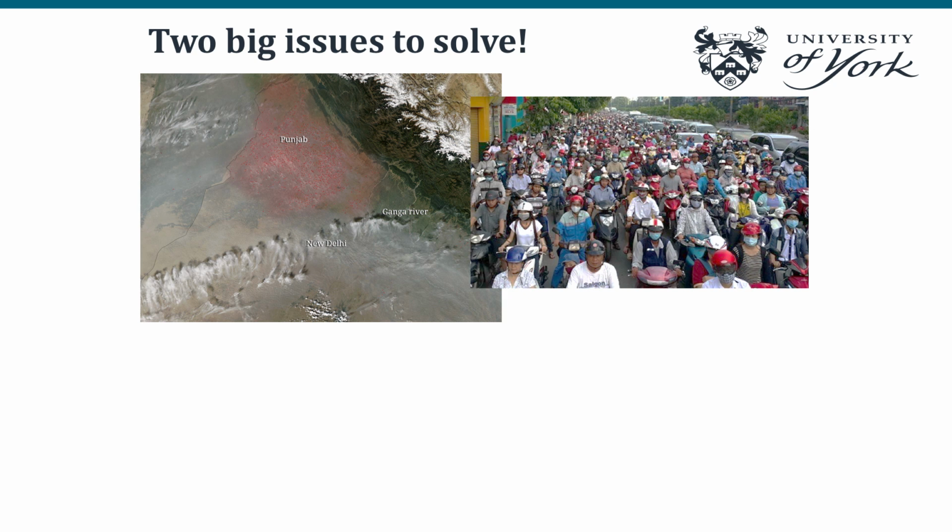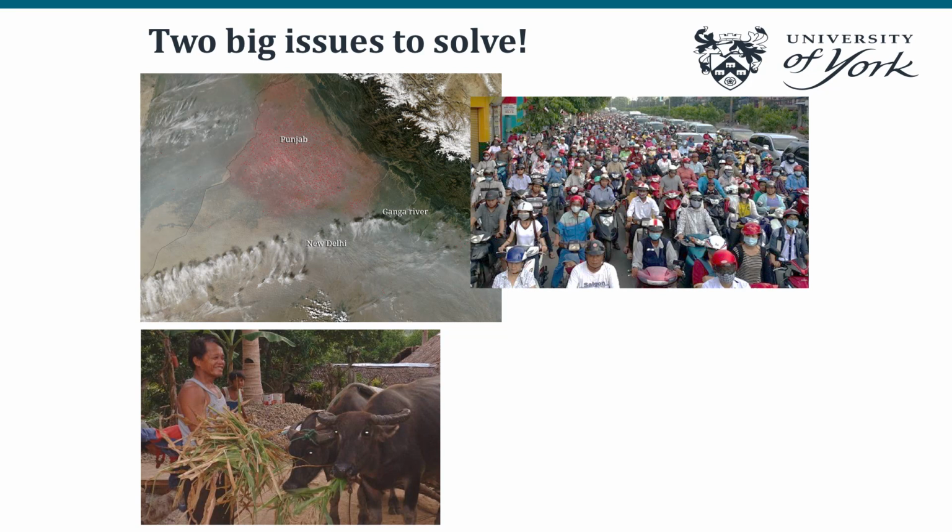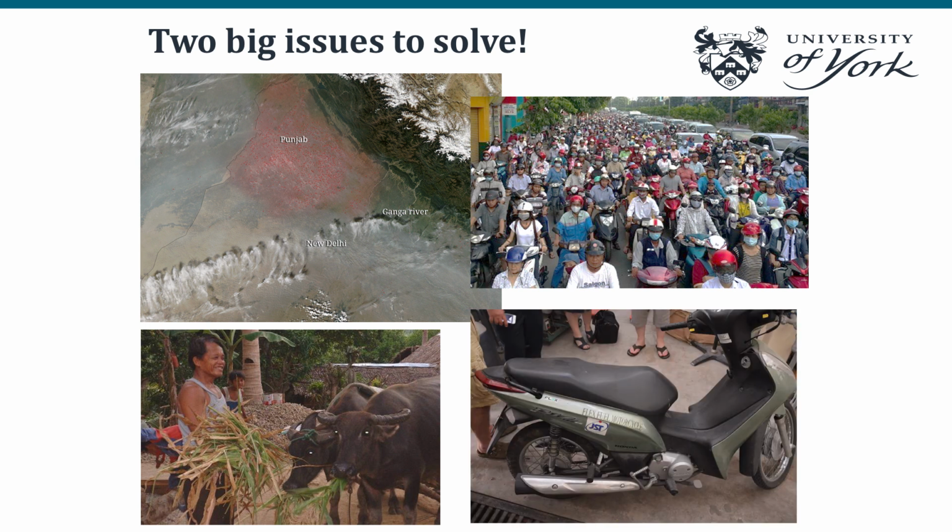And the other problem, this project is based in Vietnam actually. Trying to cross the road in Vietnam is an entertaining experience. And if we can have better fuels to fill all these myriad motorbikes, it would be a good thing. And we can also feed our rice straw to caribou. That's water buffalo, not to be confused with caribou. So we want to try and solve these problems by making rice straw able to be used for animal feed and to be turned into biofuels.